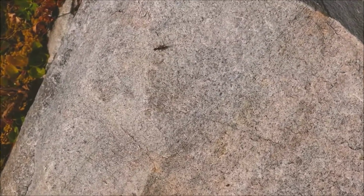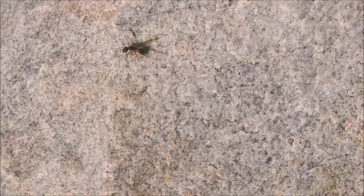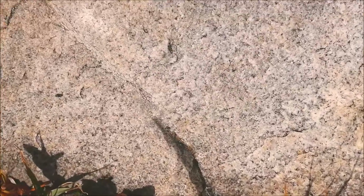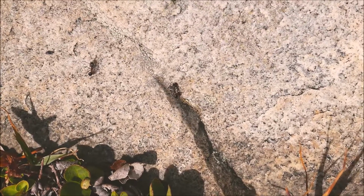Of course, I use ants all summer long, but when these guys get blown onto the water and there's a lot of them, the fish can kind of be selective to them. Basically, a good ant pattern will work.